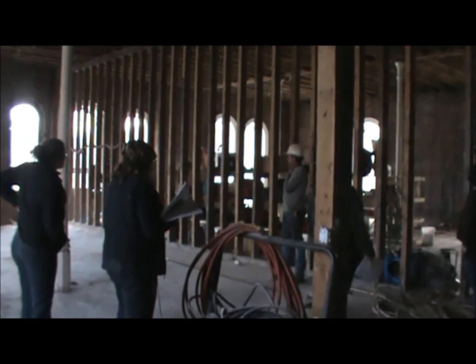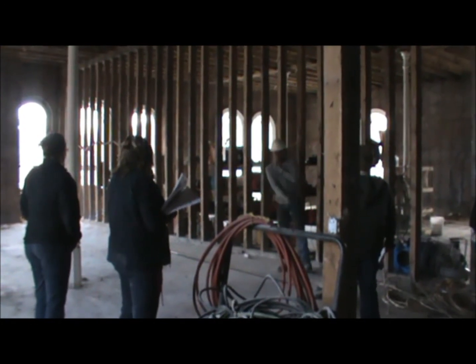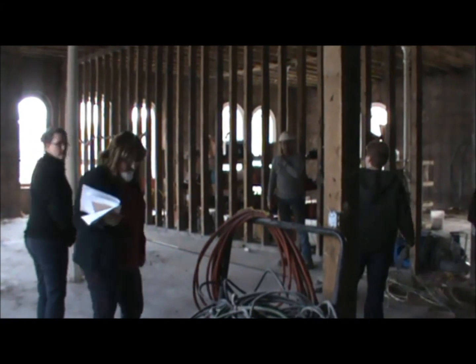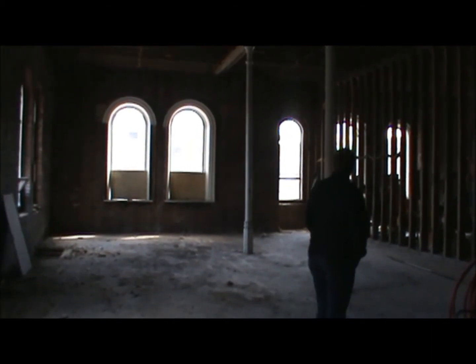Okay. And then, I'm assuming, because I'm only assuming this, we'll go by the window edge. That's what I was just thinking too, yeah. But I think it was close to 14. 14? So the three center windows are actually going to become the doorways into the new addition.